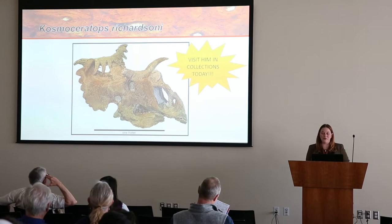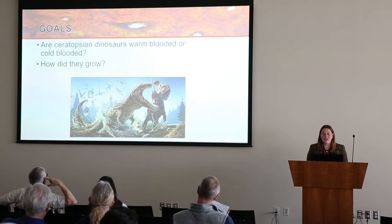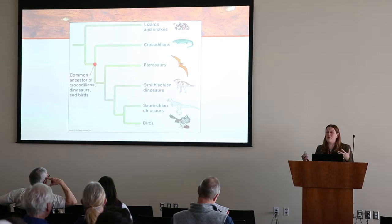So some of the goals for my research here is to figure out, are ceratopsian dinosaurs warm-blooded or cold-blooded? And how did they grow? So what we have here is a family tree of animals. And what's interesting is, if we're trying to figure out about dinosaurs, we have to look at some animals that are alive today.